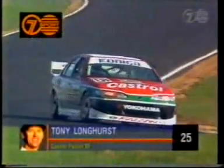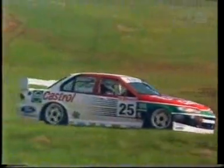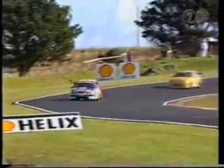Tony Longhurst is showing a good turn of speed here this afternoon too, but not so in Heat 3. Pulls off. That's the end of his day. Look at Wayne Gardner. Continues to attack the back of the Castrol Commodore. Larry Perkins feeling the maximum pressure here, 4 laps down from this 12-lapper. Gardner switching left, switching right, applying the thumb screws to Perkins. He can sniff some big points here. He's going to give it everything to try and get him.